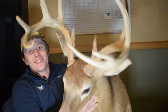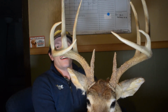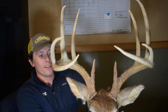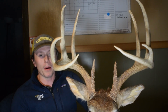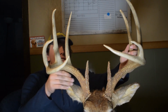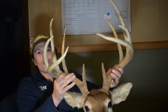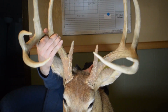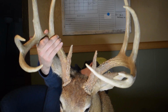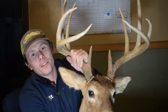Oh, okay. So, this guy right here, this is one of my grandfather's first bucks, or I wouldn't say his first buck, but a buck that he killed. It is just a massive 10-pointer. I mean, huge. And, let's see, did he write the score on the back? Usually he writes what they score on the back, but he didn't do that for this one.